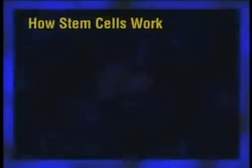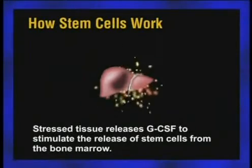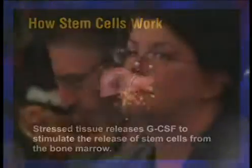When a tissue is stressed, it was demonstrated it releases a compound called GCSF, granulocyte colony stimulating factor, a very well-known compound known to stimulate the release of stem cells from the bone marrow, to increase the number of your stem cells in your body so we can extract them, freeze them, put you through radiation therapy, and after we re-inject your own stem cells so that you don't have any problem with rejection or anything like this. That's what we use, GCSF.